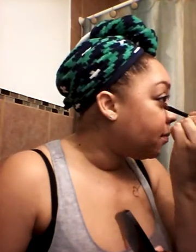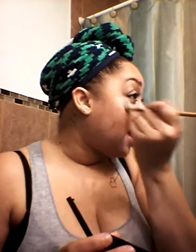I got some bags under my eyes. I'm going to try to hide these as well because I was turned up all weekend. And so I'm going to hide these. And I'm really just going to show you a look that I would do that can turn into a day-night look. I also take a little bit of the concealer and put it on my eyelids.